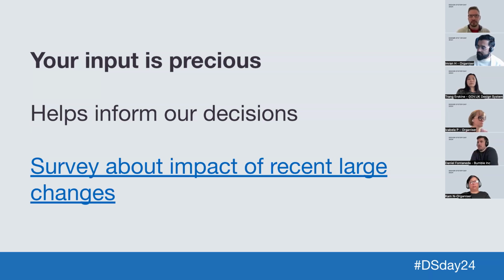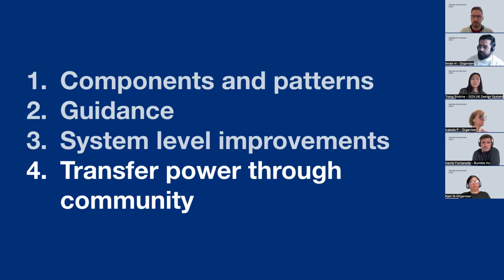And like Charlotte hinted at, we've got a survey to assess the impact of the latest big changes that we had, which are GOV.UK Frontend V5 and the Crown logo. So if you had to either update to V5 or update the GOV.UK logo to the new Crown, we'd be really, really grateful if you could fill it in. I'll post a link in the chat. And for now, I'll let Trang talk about transferring power through community.